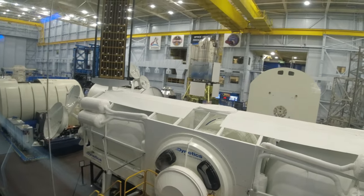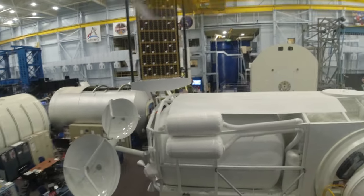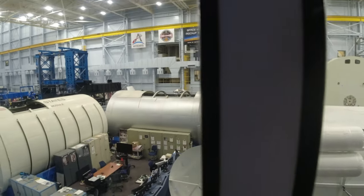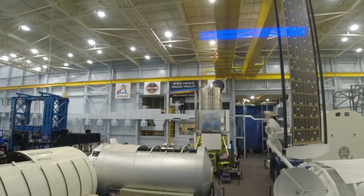I'm mocked up. Yeah. Yeah, this is where they practice the astronaut. See? That is module. Space Vehicle Mockup Facility.